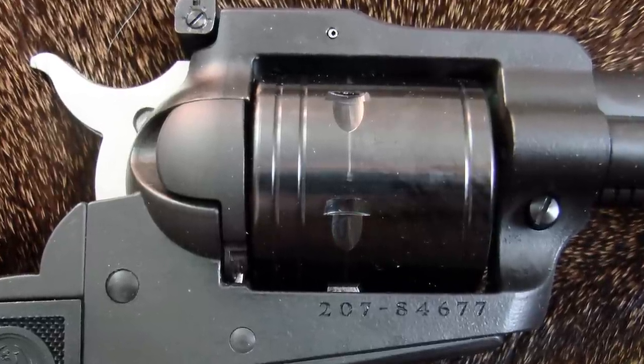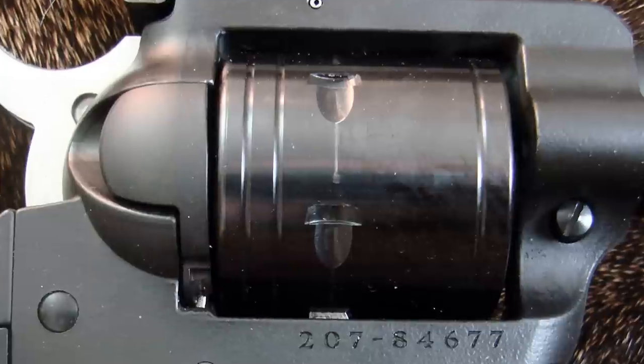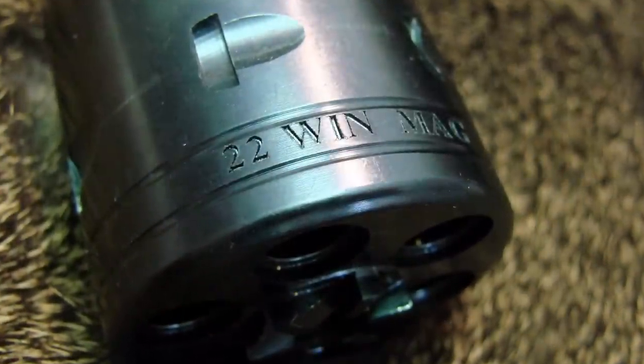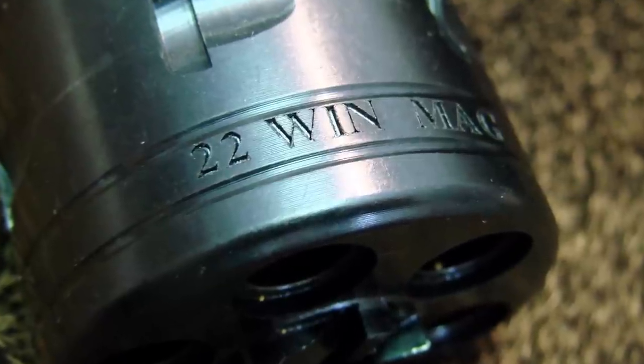The cylinders have a couple of decorative grooves towards the rear of them. The 22 long rifle cylinder has an additional groove at the front, so you can tell that apart from the 22 Magnum very easily. Also, the 22 Magnum cylinder is roll marked with the caliber designation, so you don't have to worry about mixing up the calibers on these. Ruger does note that the 22 Magnum cylinders from the Super Wranglers are not interchangeable with the Wranglers or with the Single-Six.